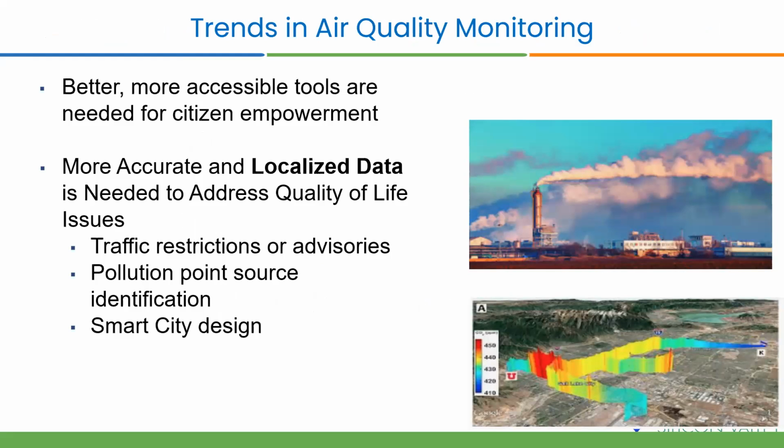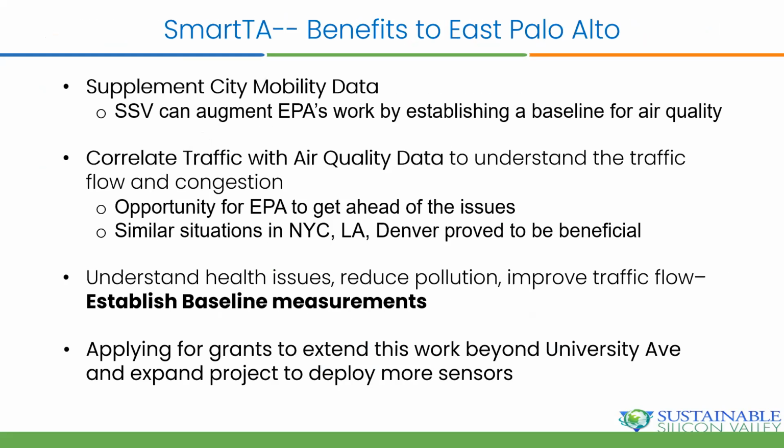That is indeed one of the trends, to get localized data and make that data more accessible to citizens and communities. That's one of the core elements of the SSV program. One of the projects we did first with our air quality and mobility program was called Smart TA. It was in East Palo Alto, and motivated by the fact that East Palo Alto residents had higher incidences of asthma than the general population in the county. Residents were concerned that perhaps all the pass-through traffic coming from the Dumbarton Bridge to Highway 101 might be affecting their air quality. So we had a couple of sensors, 3 sensor suites.